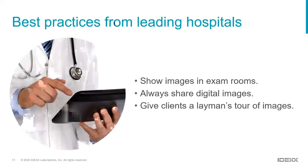So what are some best practices from leading hospitals? The first, like I'd mentioned, is show the images in the exam rooms. We also recommend always sharing the digital images.